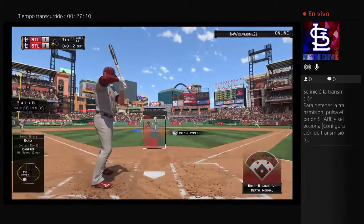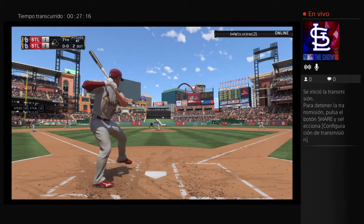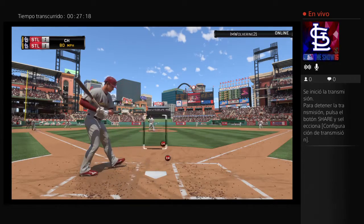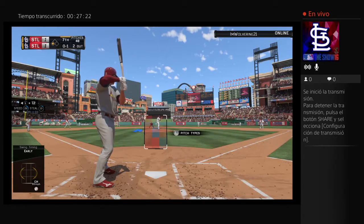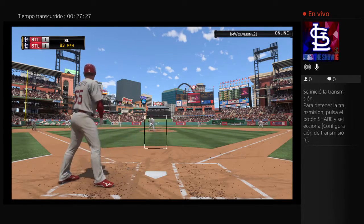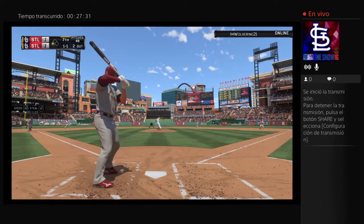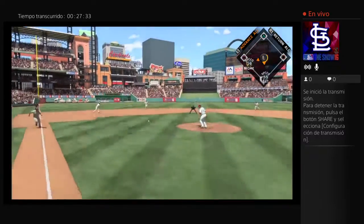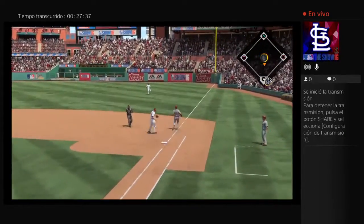Stephen Piscotty steps in, working on a 1-for-2 game so far. Piscotty. Swing and a miss that time. It's 0-1. Go-ahead runs in scoring position here with 2 down. And a pitch up and in, keeping him honest. 1-1. Hit on the ground to short. On to Moss at first, and the inning is over.